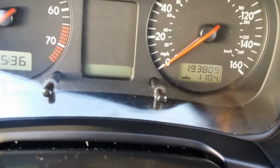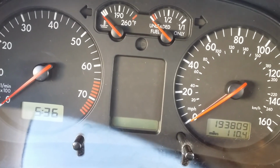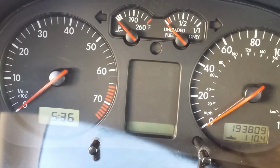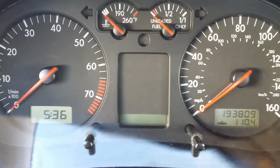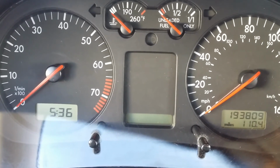So make sure that the person that owned it before you changed the timing belt. Get them to show you a receipt, whether it's the dealer or whether it's a private owner. Don't go by them telling you, yeah, I changed the timing belt, I don't know, like 40, 50,000 miles, or at 130,000 miles I changed the timing belt. Don't go by what people say. Make sure that they show you receipts.